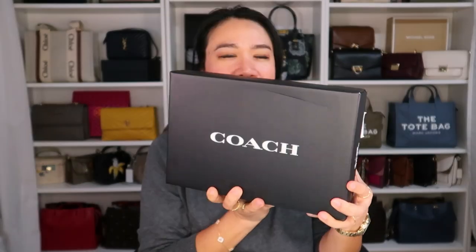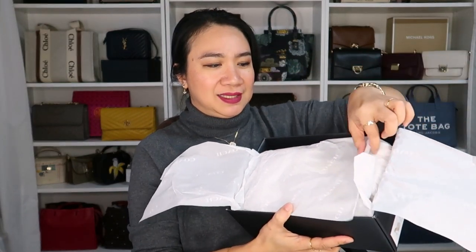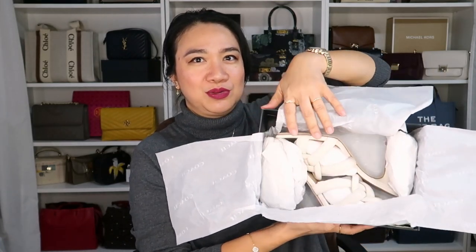Now let's do the mini haul first, because I have a few items. First off is from Nordstrom. I only got one item from them, and here it is. It's a Coach product. Yes, first time I'm buying a Coach item from Nordstrom. And this is not a bag, this is shoes. Yes, the sandals.